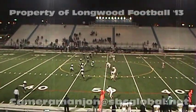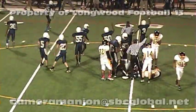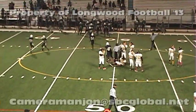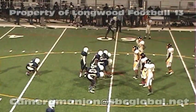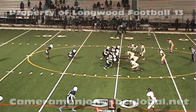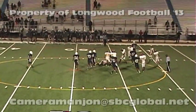Here's a kick, went for the onside kick. Oh, oh, oh. Oh my God. From the 50-yard line, first and 10, Panthers went with the swift kick and got the ball. Up the middle.